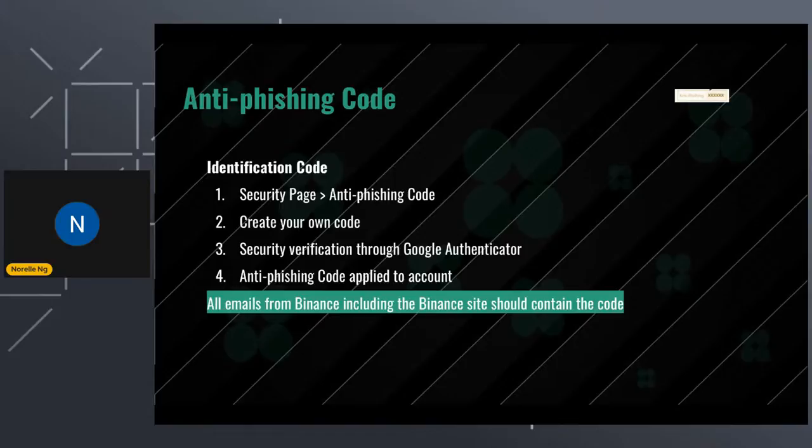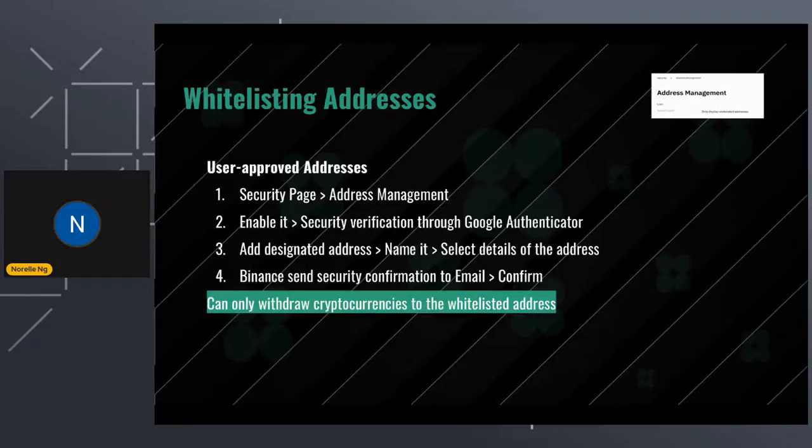Going to the security page, anti-phishing code tab, create your code, which can be 8 to 20 characters. It's basically your secret phrase that will help you to determine whether an email you receive is from the real Binance, and the code will show up half-censored every time before you log into your account. Once you've created the code, you'll need to enter your Google Authenticator code that you enabled earlier to verify the security change.